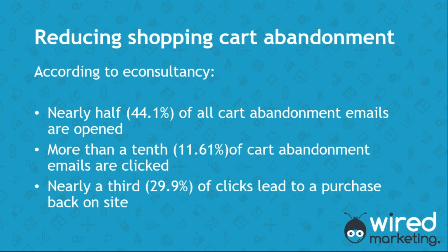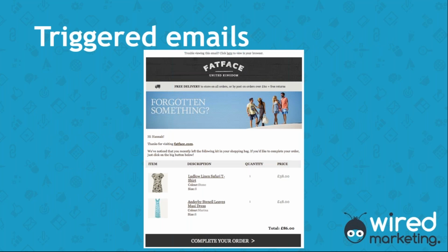You can't honestly say that everyone who abandons on your site will come back to buy. So this leads us to using real-time data about abandoned cart and abandoned browser activity to reduce abandonment rates. And here are 3 strategies that will allow you to do it. So, triggered emails. This is the original way that companies started to re-engage with people who had abandoned carts. You'll have seen it from Amazon as well. We've got an example from Fatface UK on screen.